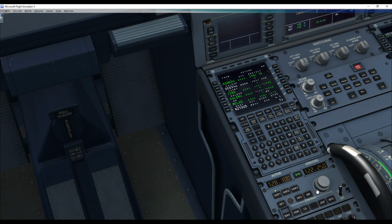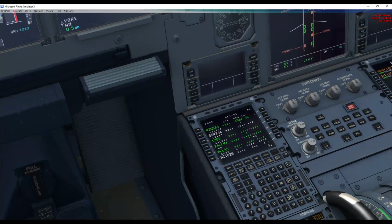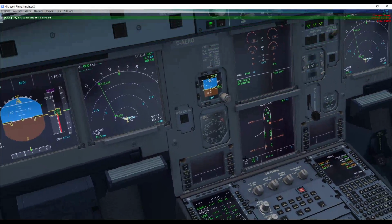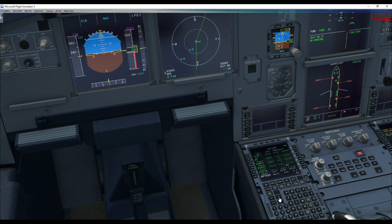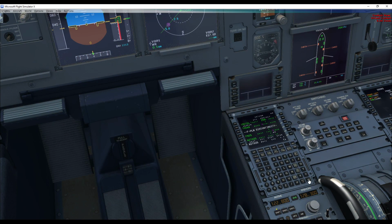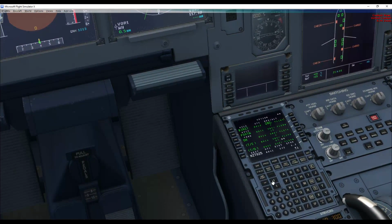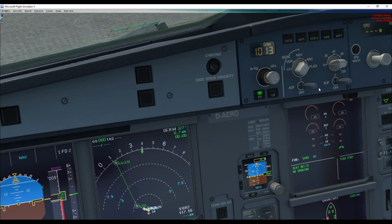Right, let's just tune into Unicom as well. So we are now all ready to go. Seatbelt signs on. And we just want to finally check the route. No, our top of climb and our top of descent, they are quite far apart. So they're still 57 miles apart. I'm just checking then. So we appear to be all good.